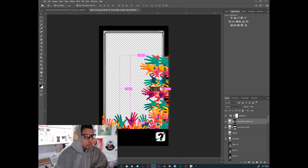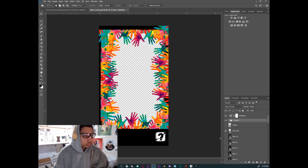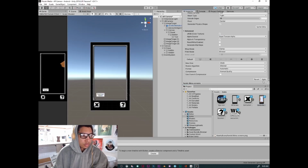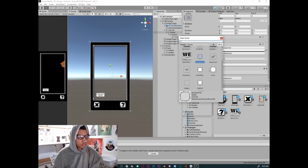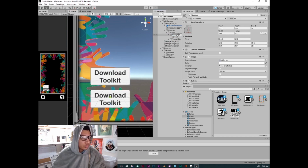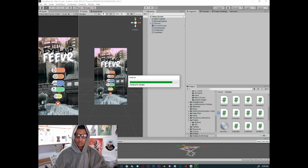But really, for this one, the client wanted an overlay, and so when you look at the cover, an overlay appears. And so I actually make a canvas, and then I add a panel to it, and then I pretty much scale the panel to how I want it, and then I just add that image to it, and it's pretty easy.